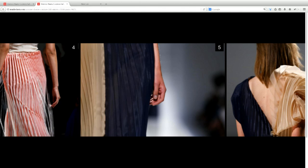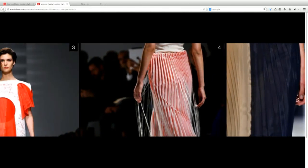It's incredible. Number 4 is interesting because that looks like pleats, but actually I can't work out if that's kind of fringing or string. Fringing, exactly. Which maybe it's pleats with string over it. That's what it looks like. Yeah.